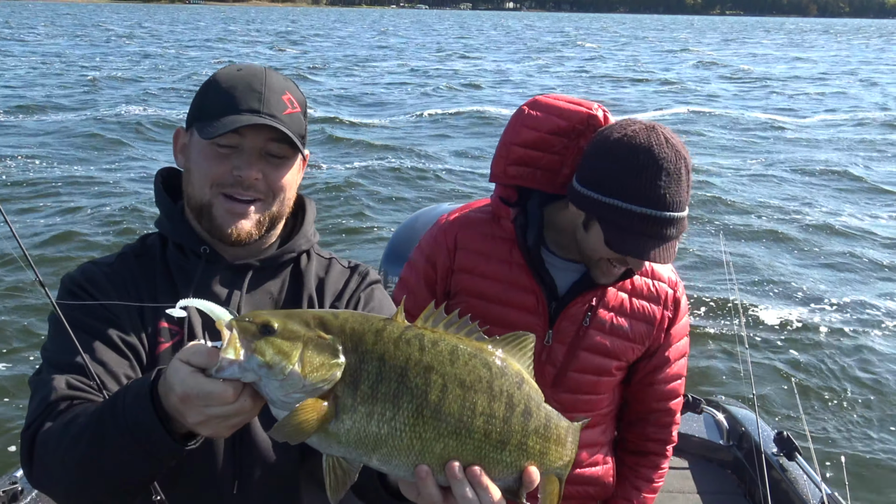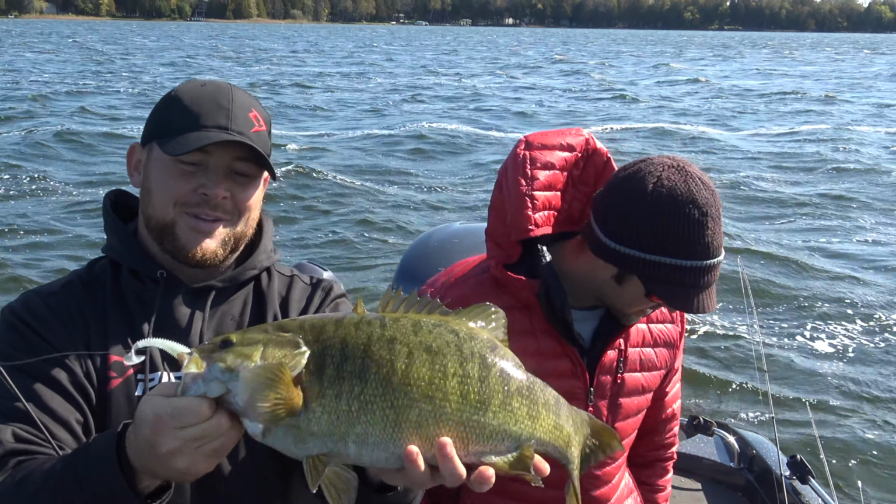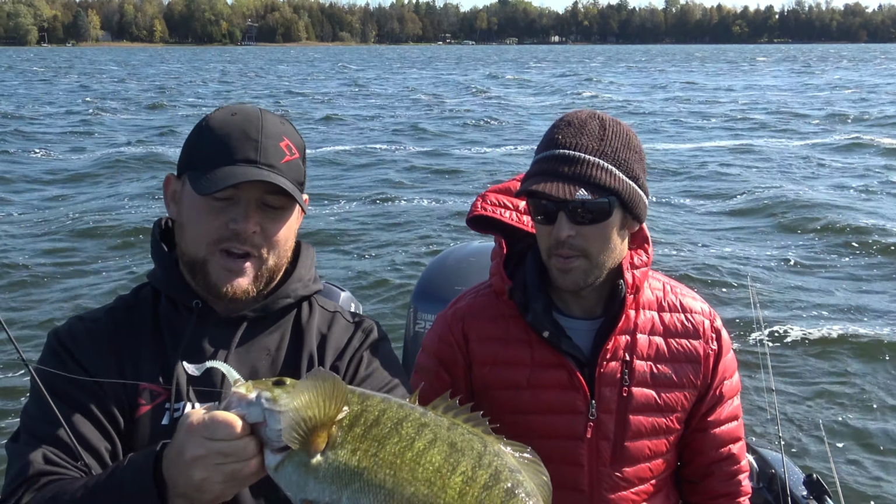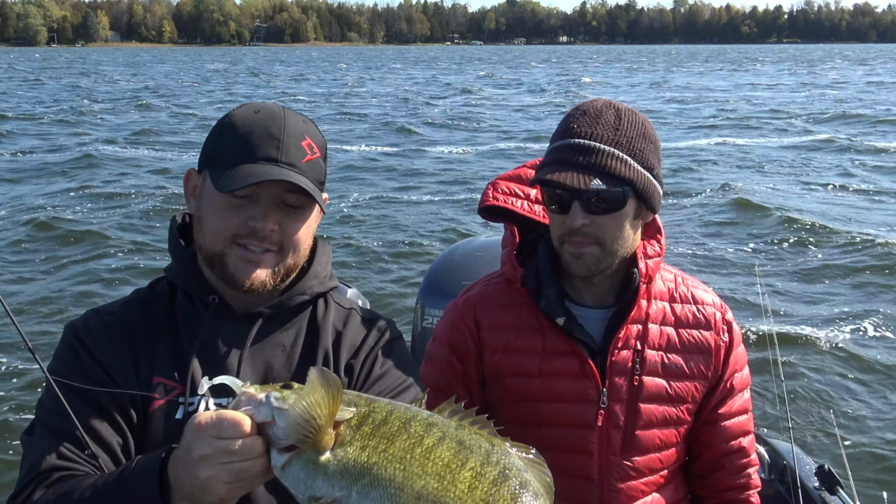Dude, that's what I'm talking about, buddy. That's a pig. That's how we fish the fall right there. We're out here fall fishing, guys. We've been struggling for a little while, trying to change depth, different areas. And that was my first cast when I switched to slow rolling a swim bait. And apparently that's what they want. Yeah. So I'm switching, we're gonna keep doing that.